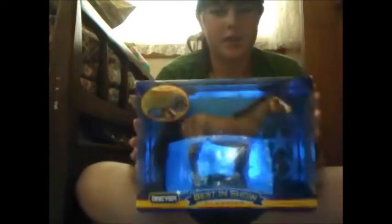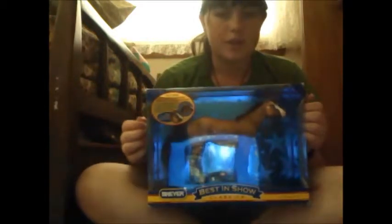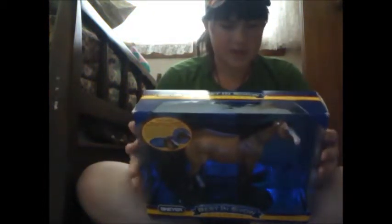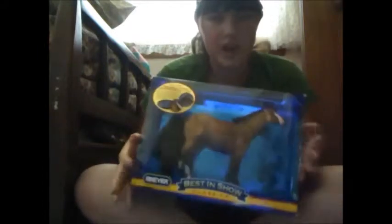Here's one of my other classics. It's still in the box. It's new. It's one of the Best in Show classics. It's got the real looking tail and mane. It's got horseshoes, it's got a little stand, it's got real looking eyes. So this is the Classics Best in Show American Quarter Horse number 903. And it tells all about the quarter horse.